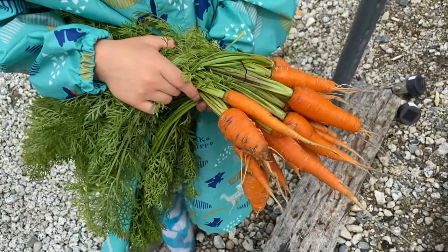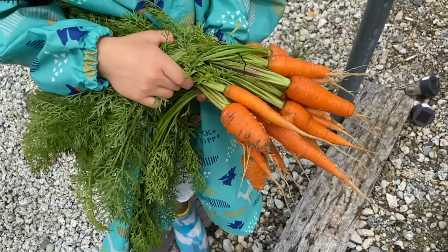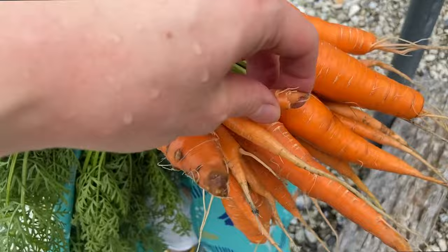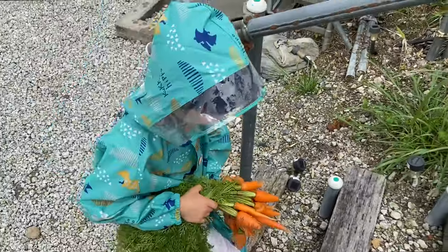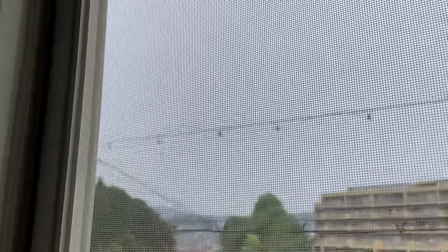Farming takes a lot of work to grow your own food, and you're not always going to get what you thought you were going to get, or the amount you were going to get. So we're just going to cut what we can perfect. We'll cut off the bad parts, and we left some rotten ones for the animals.